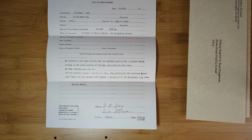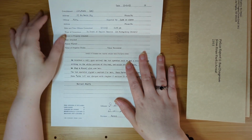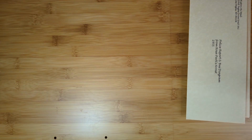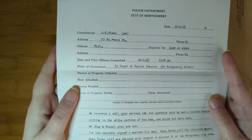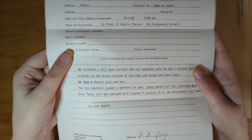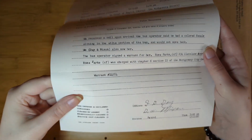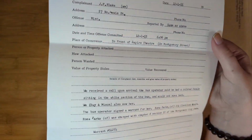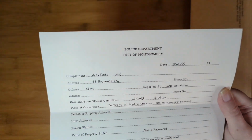All right, so this is what a police report looked like in 1955. Of course, typed out on maybe a typewriter, right? But it was in front of the Empire Theater, if you guys remember, on Montgomery Street. I don't know how much you remember of your U.S. history, but don't worry, I'm going to try to take pictures of the documents as well if my camera doesn't show them, because it's hard to hold up a folded piece of paper still to the camera.